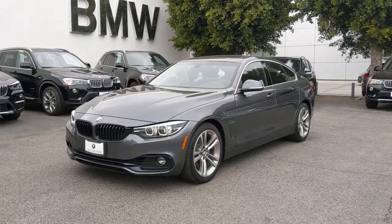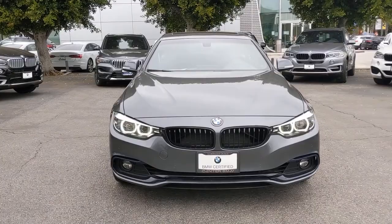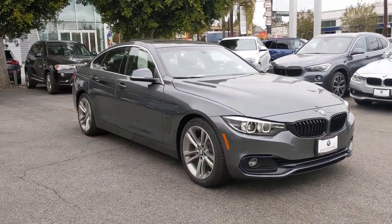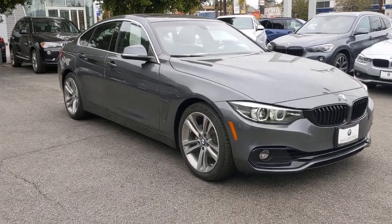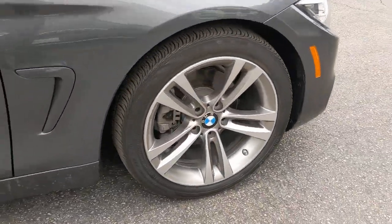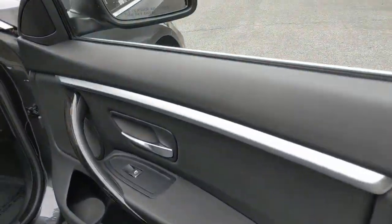Picture yourself in the 2018 BMW 4 Series. With less than 10,000 miles on the odometer, this vehicle provides excellent value. This vehicle delivers the style, comfort, and efficiency you need to meet the needs of today's lifestyle. Confidence comes standard when you're behind the wheel, prepared for the journey ahead.